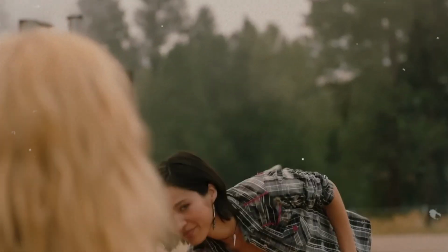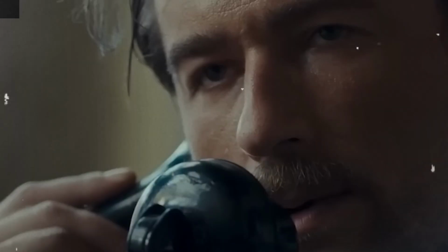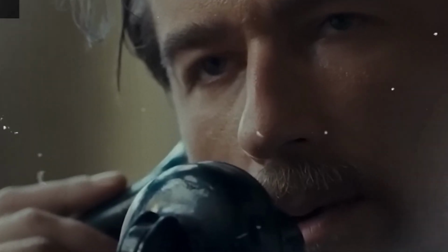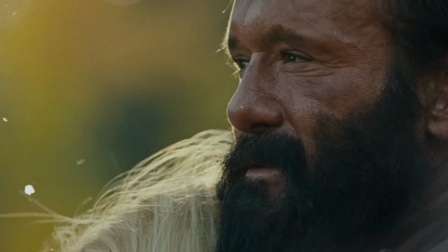It is not just a polished Hollywood production, it is a deeply immersive experience that demands the very best from everyone involved. From the grueling physical preparation to the emotional depths required to portray these complex characters, Yellowstone is a testament to the dedication and resilience of its cast and crew. The result is a show that feels raw, real, and unlike anything else on television.